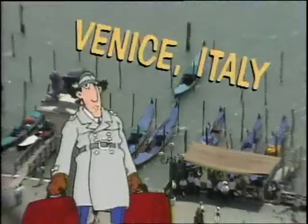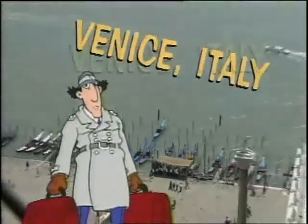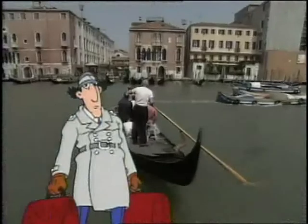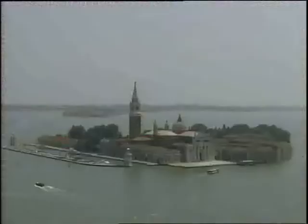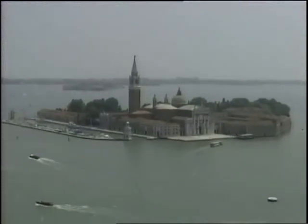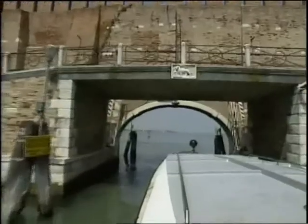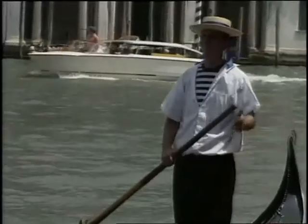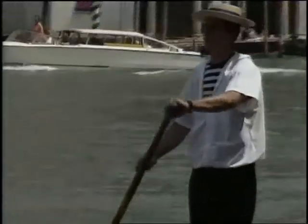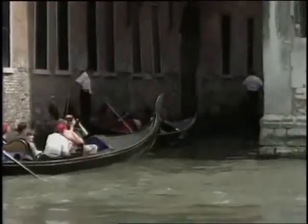I'm here in Venice, Italy. Wowzers, it sure is wet. I'm up to my gadget knees in high water. Venice is actually made up of hundreds of little islands connected by hundreds of little bridges, connected by a lot of singing gondoliers. They keep the fish entertained.